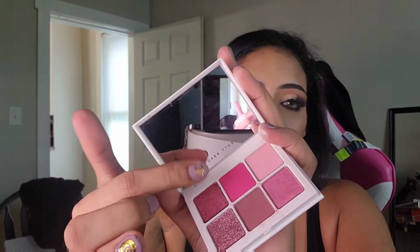I really want to try just one shade. I guess I'm gonna go for the brightest pink and pop that in the crease. I like that it comes with a little mirror.